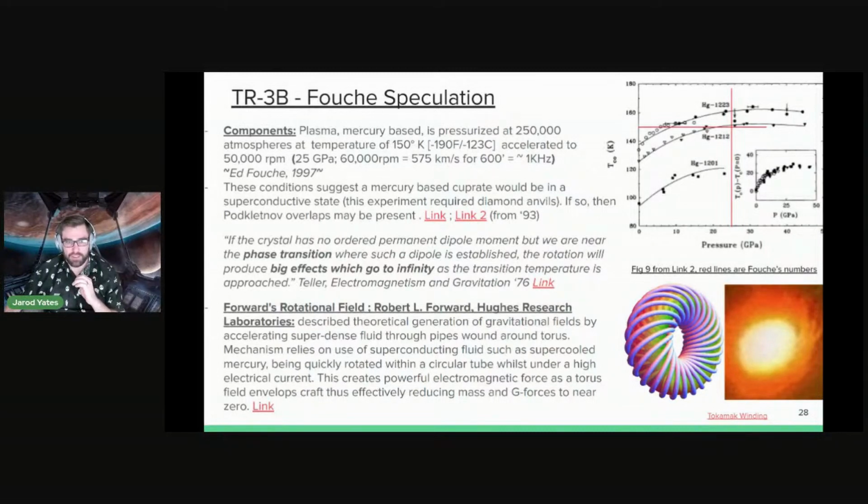It's very important here, and here's why. Ed Teller released a paper in 1976 called Electromagnetism and Gravitation. I cannot recommend this paper highly enough. It's only like 2 or 3 pages, definitely worth a read. There's a lot of unspoken nuances within.